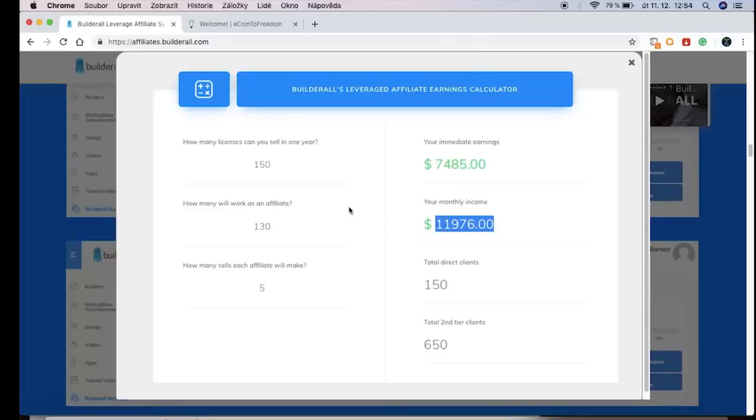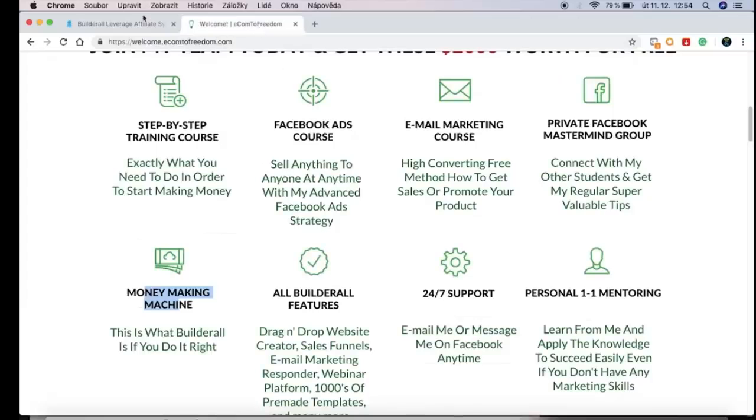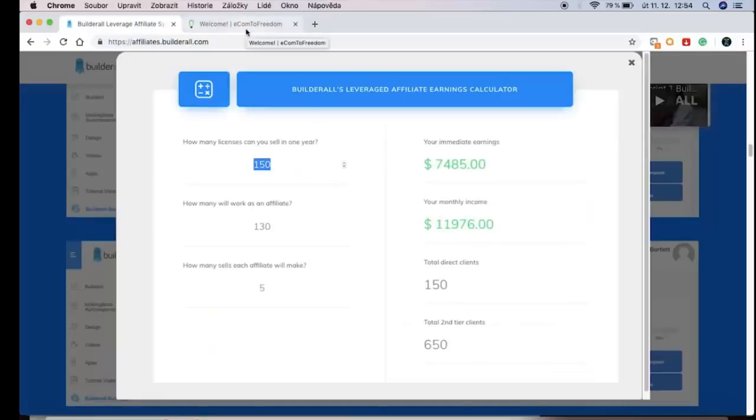In 1 month, if you sign 150 people, which is really doable because this business model is simply crazy. And it's not exposed yet, but I bet you in a couple of weeks people are going to be jumping like crazy into this. So this is the perfect time to start, and you can be on the top of the pyramid, if you understand me, right? You can be on the top.